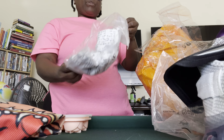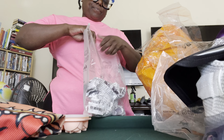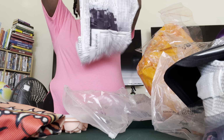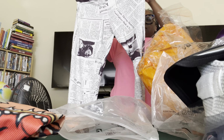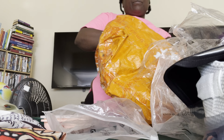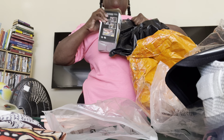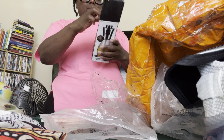Okay. So we did order another pair of leggings. Little leggings. Okay, so they look like this per se. I know I ordered large. Hopefully they fit. I don't feel like trying them on. Ooh, the look is lovely.